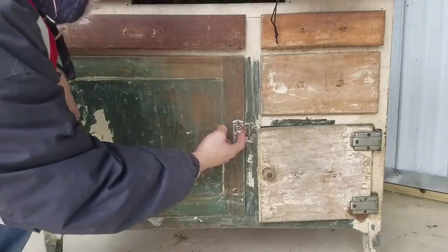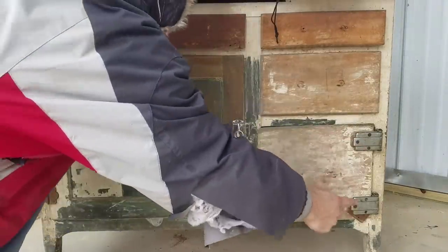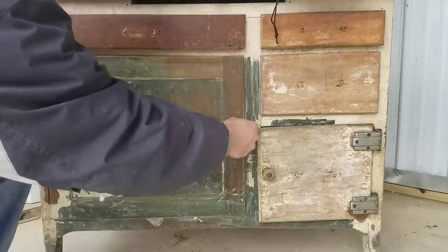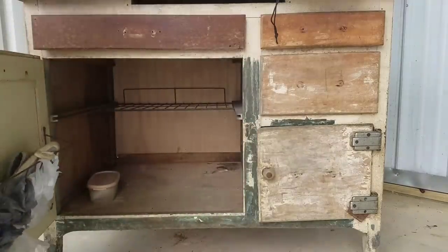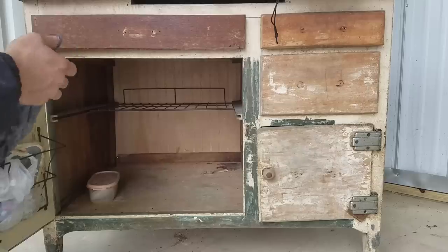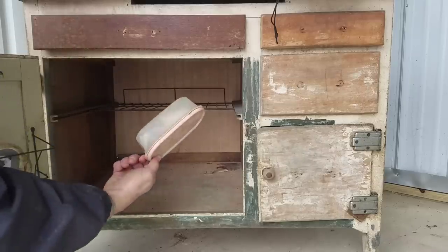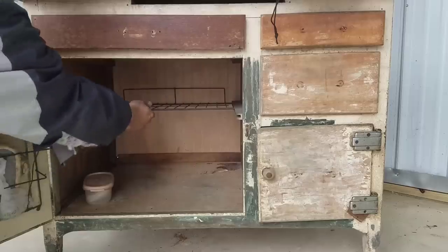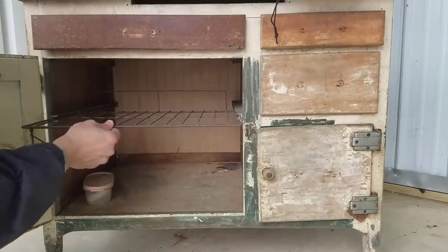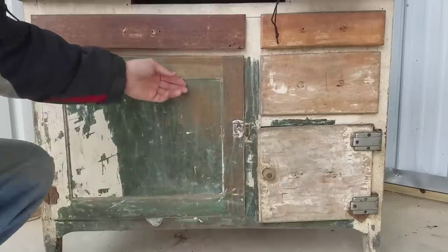This looks like an actual replacement. This one is an original, but these hinges, those do look original. Let's see what we have inside. In here, look at this. They had to have been using it. Walmart bags. I mean, this wasn't just a piece in the house. Grandma was using it. Tupperware in there. Look, metal rack. Whatever you were holding on the metal rack, it's still there.